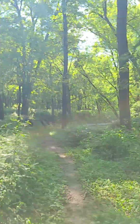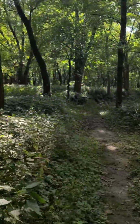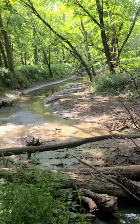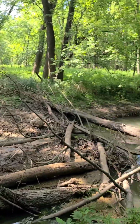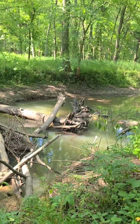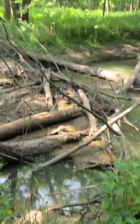What's this? Like a little inlet? Yeah, this is just like a little inlet. That's pretty cool. I bet you there might be a fish or two hanging out down in this stuff, Christian.